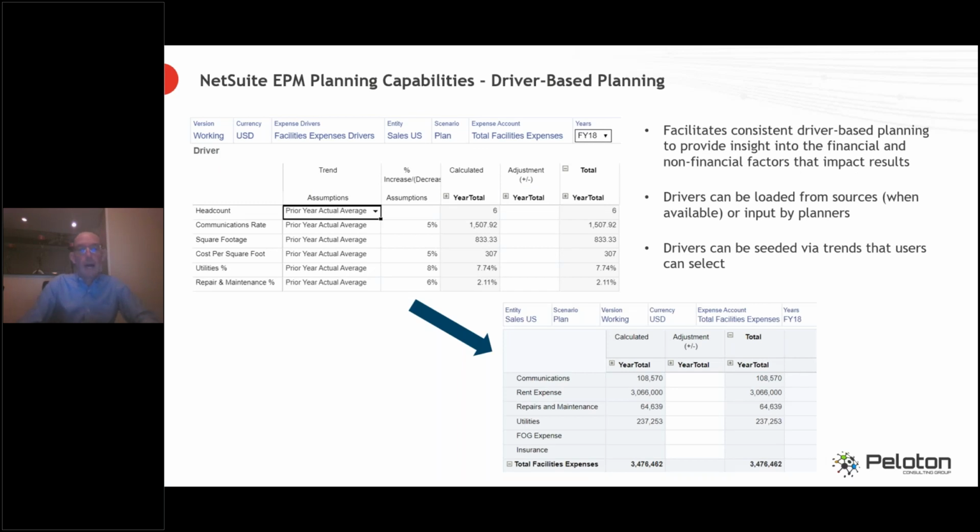Driver-based planning. We talked about this at the conceptual level. Well, how about implementing that inside the technology? This happens to be certain types of relationships here, like facilities expenses. So the solution facilitates the driver-based planning, A times B divided by C, or more complex algorithms to give you that insight into the financial result.